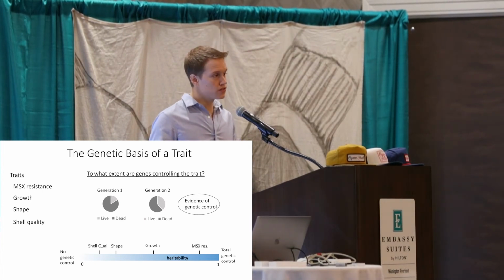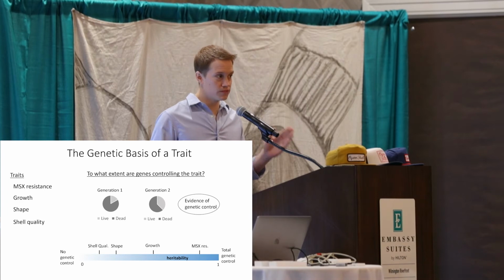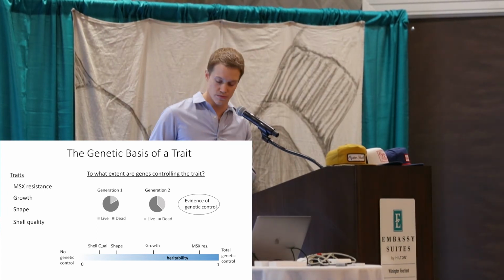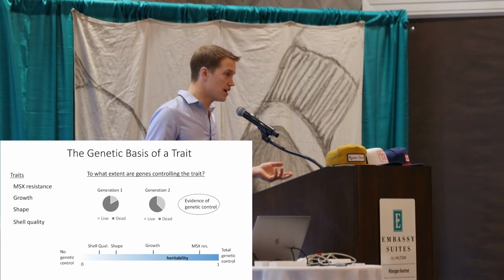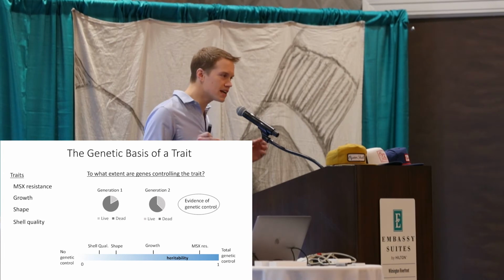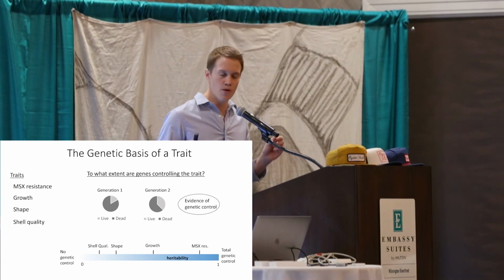This increase in survival, assuming the environment is same from generation 1 to generation 2, can be attributed to the good genes in the survivors from generation 1. So we say there's evidence of genetic control for survival in this case. We can take it a step further. We don't have to think all or none, and we can think about it on a spectrum. One end, no genetic control. On the other end, total genetic control.